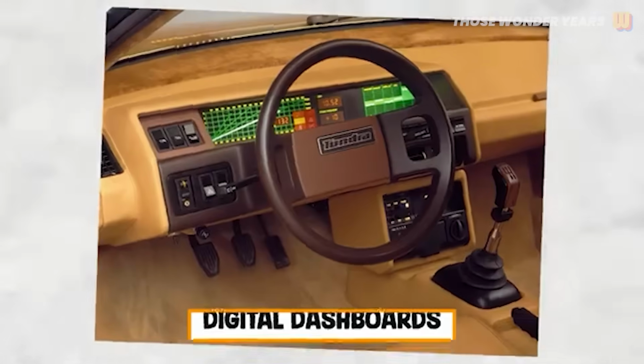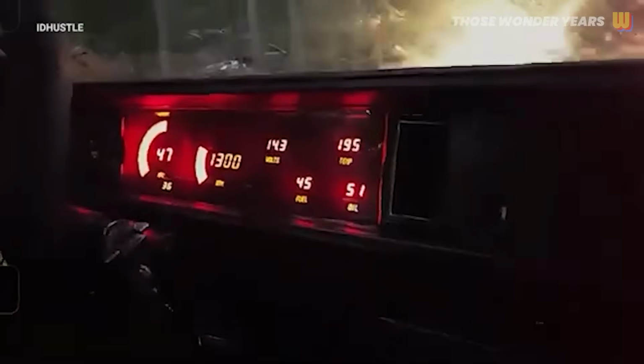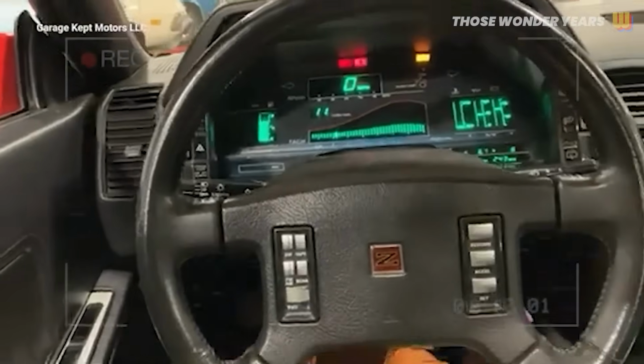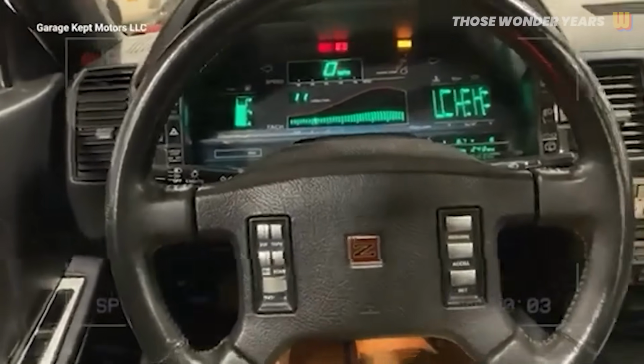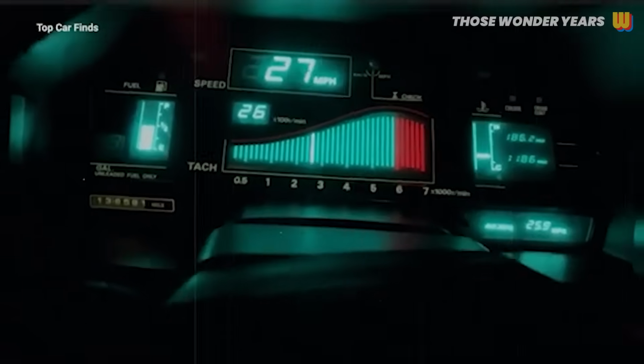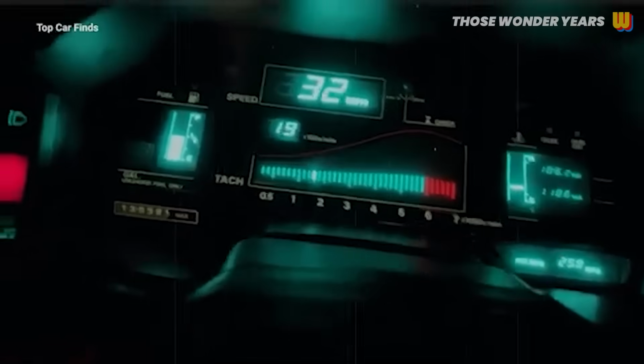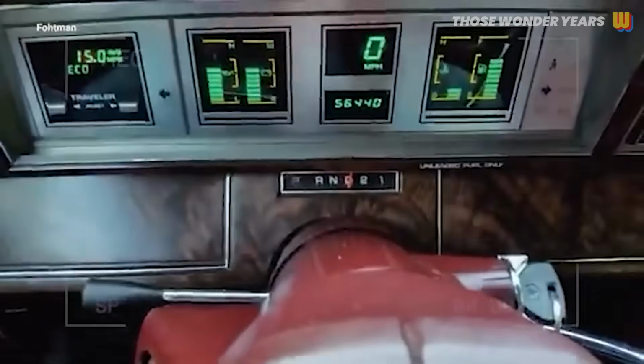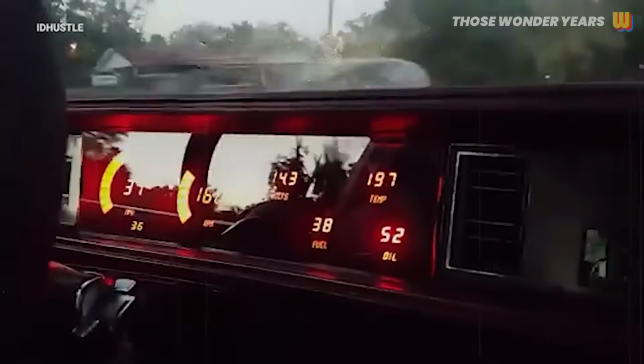Digital dashboards. In the 1980s, digital dashboards felt like something straight out of a science fiction movie. Instead of traditional dials and gauges, these glowing panels used LED or LCD displays to present speed, fuel levels, and other vital stats. They turned ordinary cars into futuristic rides that felt like they belonged in Knight Rider. Cars like the Buick Riviera, Dodge Daytona, and even the Cadillac Eldorado embraced this high-tech trend, wowing drivers with displays that looked like they were plucked from a spaceship.